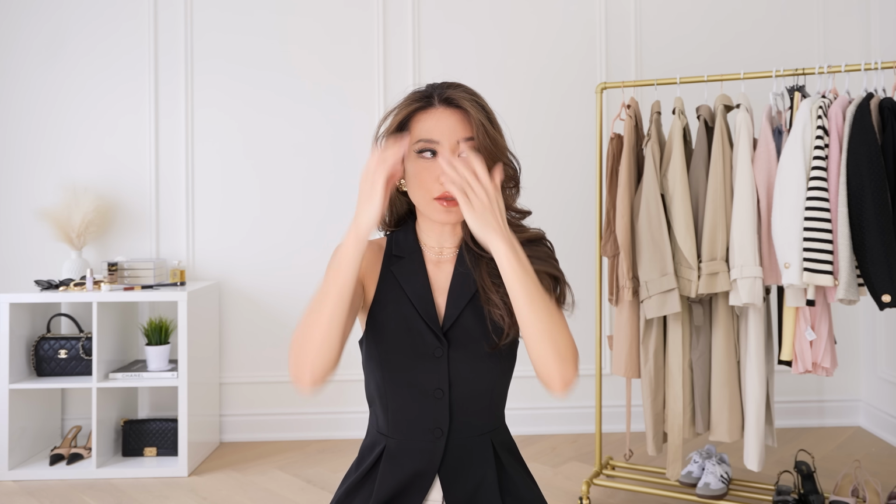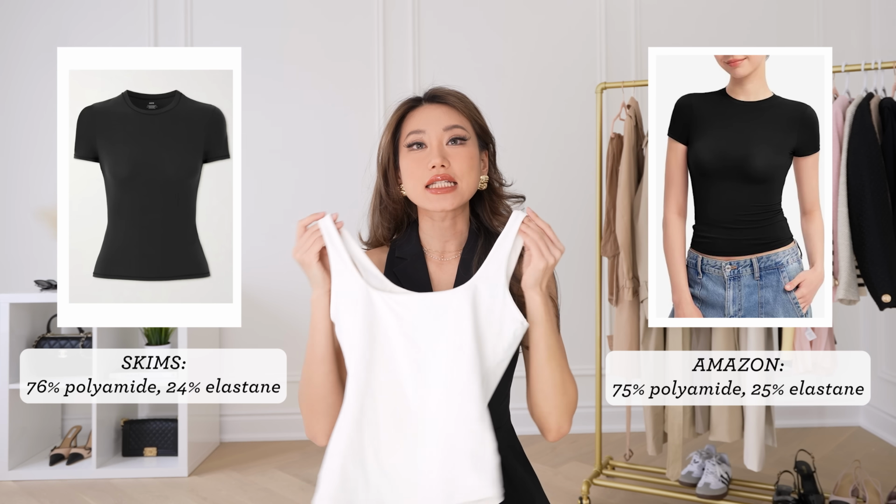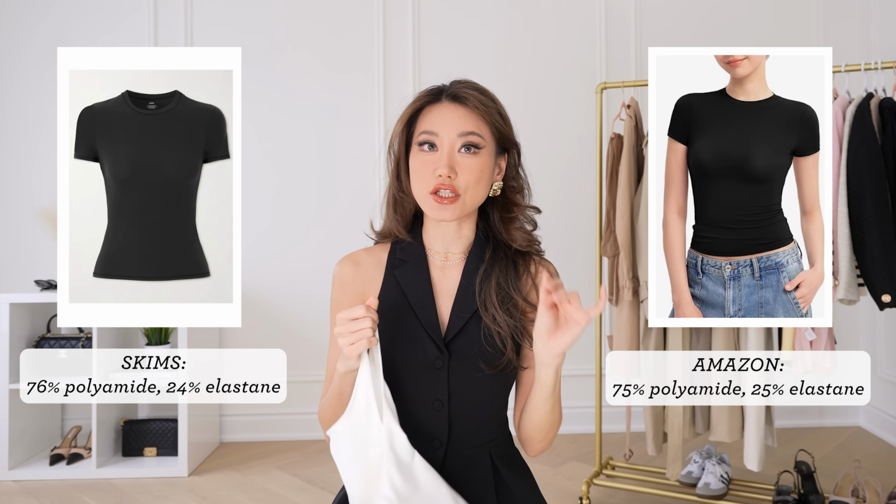If you like Skims or you are a fan of what Skims has to offer in terms of their basic collection, you are absolutely going to lose your shit when you hear that this has the identical fabric composition as Skims for half the price.